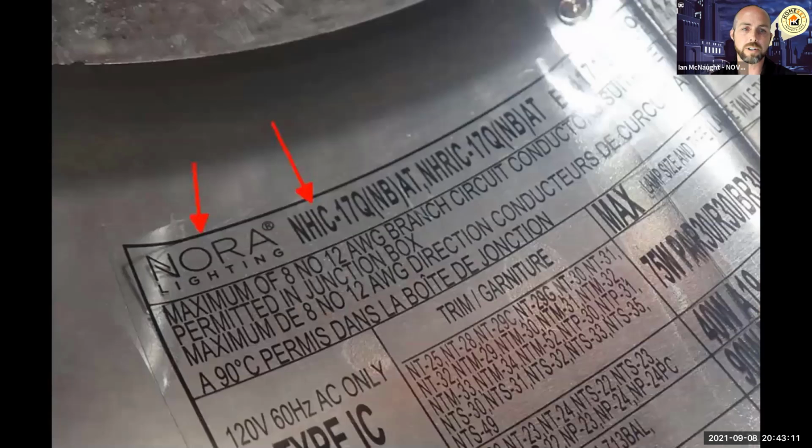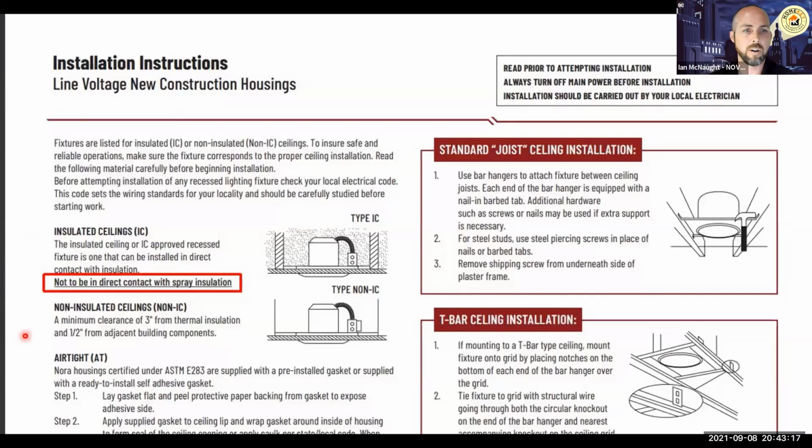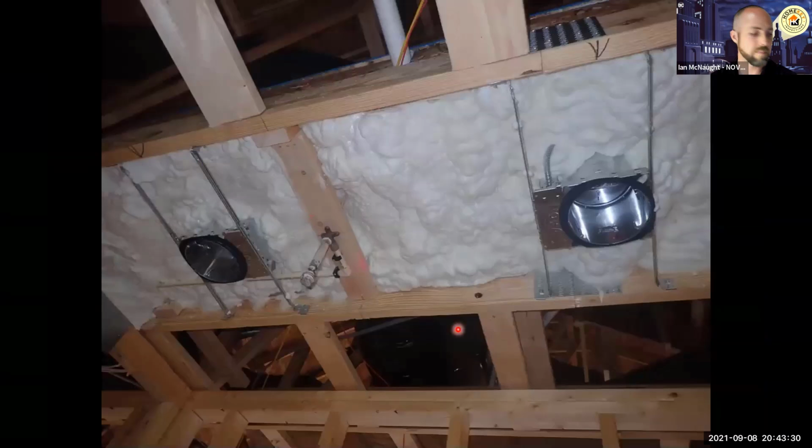And so I took a picture up close of the manufacturer's label and the model number. And then I looked up later when I got home the installation instructions. These are IC rated lights, but you can see here, it says not to be in direct contact with spray insulation. All right. So just because you have an IC rated light doesn't mean it's good to go for spray foam insulation. So be careful when you see that, guys.